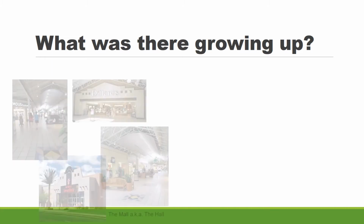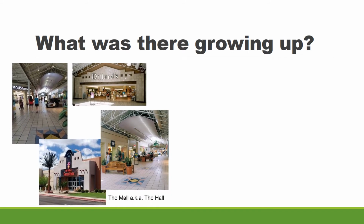To start, we had the Sierra Vista Mall, a one-story hall of sadness. Now, I know that these pictures that I have up might be a little misleading. However, at least half of these storefronts are currently empty. When you're in middle school, just coming into the age of socialization, the hall was a cool place to be. But where is it that you go once you grow out of that stage?